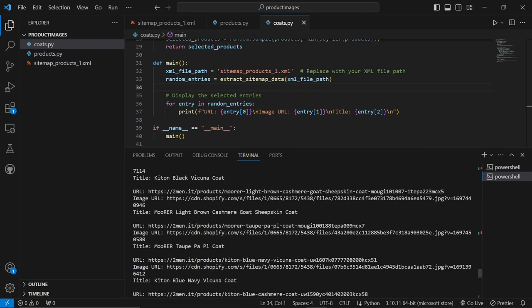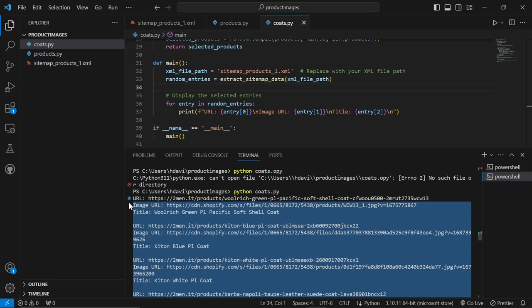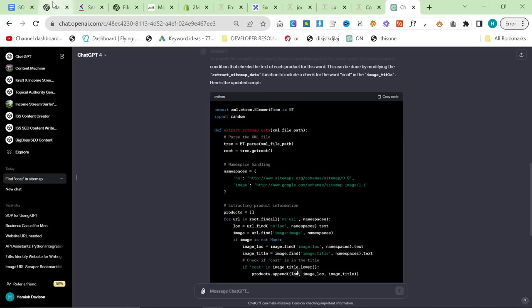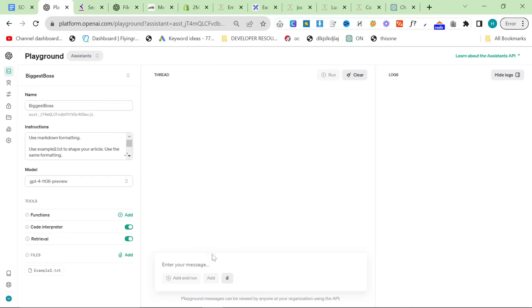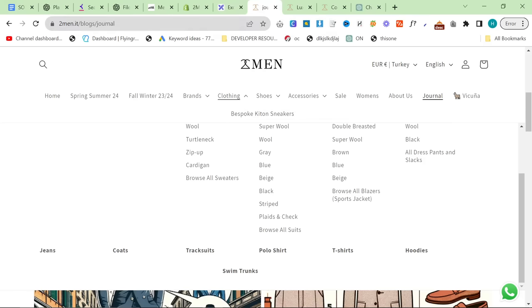Oh my God, it works. Oh my God, this is so cool. That's just, oh my Lord. This is basically making Two Men the easiest thing to write for ever. So let's get started. We do slash start here. I've already opened all these tabs. I don't know what's wrong with me, honestly. I'm a tab machine.